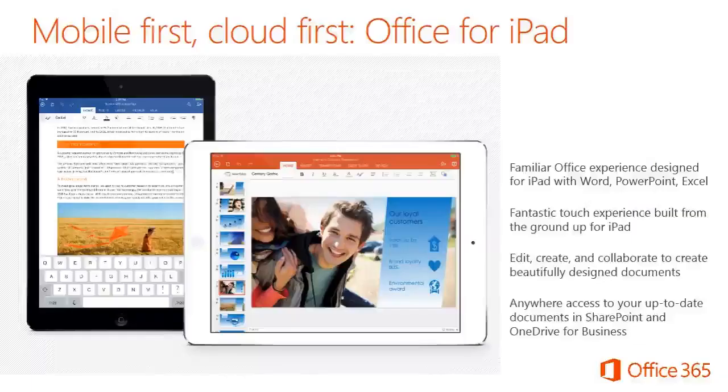We released the Office apps for iPad, specifically Word, Excel, and PowerPoint, about a month ago, and we have seen tremendous momentum on those. We last announced that there have been 27 million downloads of those apps, and these apps are built natively for the iPad with the touch experience in mind. They are free to download, so anybody can download the apps and view the documents, but in order to edit, create, and collaborate, you need an Office 365 subscription.